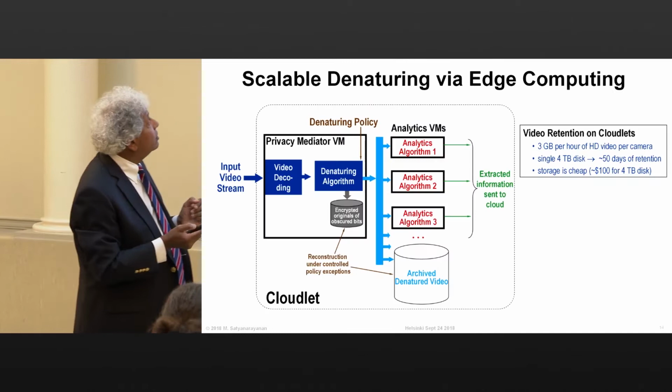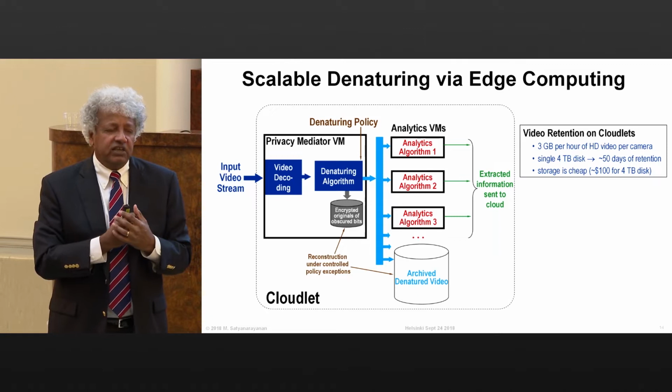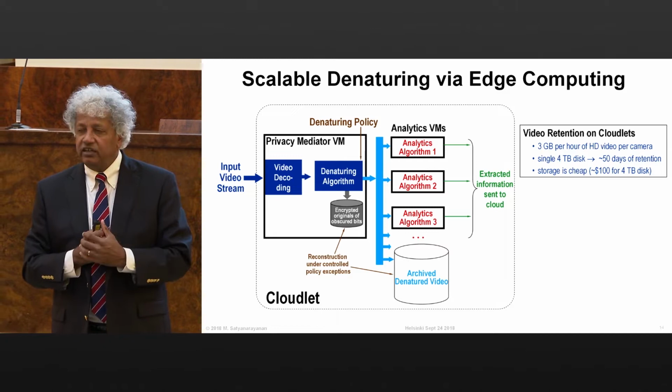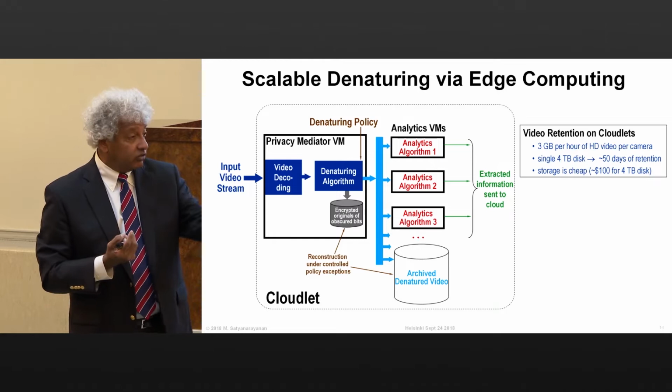So given face recognition, given cloudlets, how do we go about creating a face recognition service that could be offered, for example, just as Amazon offers cloud computing services? Could you imagine offering open-ended computation on denatured data from Times Square? Where you can run your algorithm in a virtual machine, your competitor can run another algorithm, and you can extract from the same live data multiple interpretations that are useful. So this is the approach that we've taken and implemented.